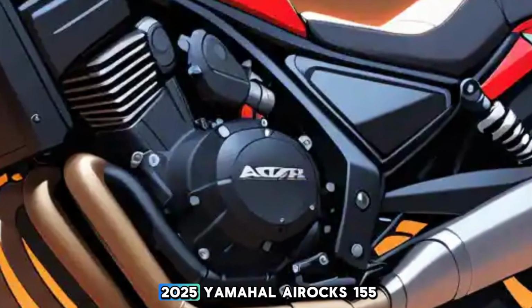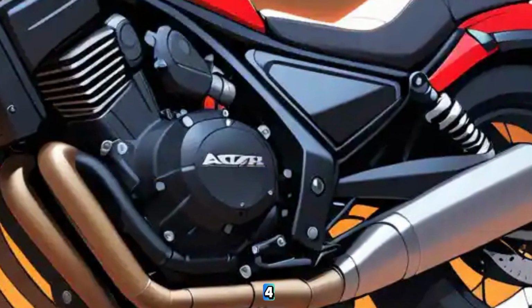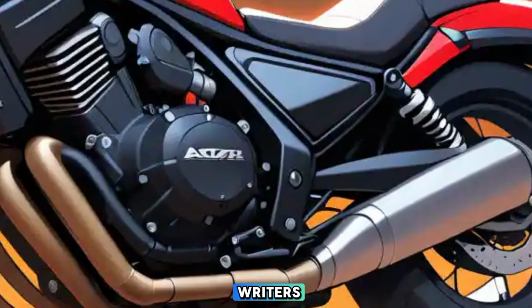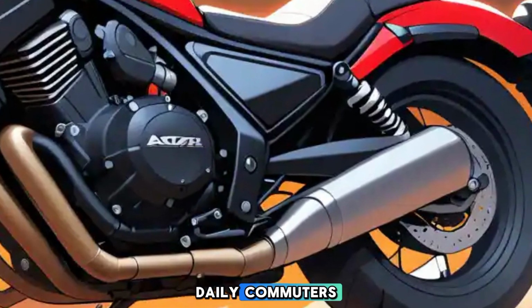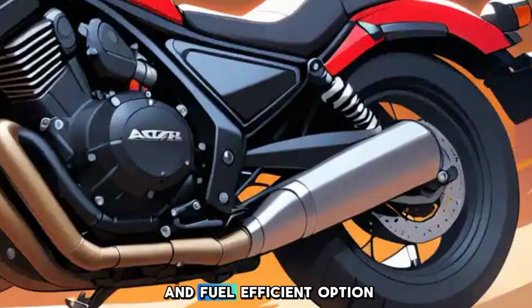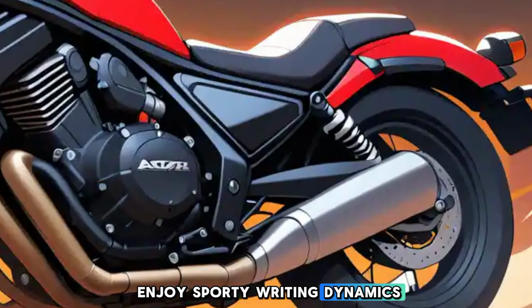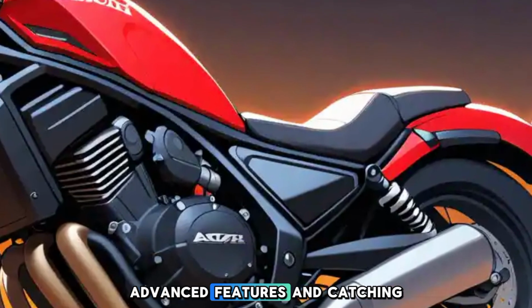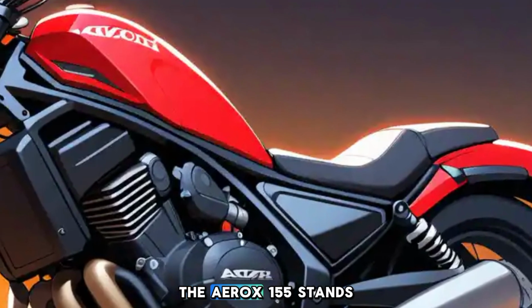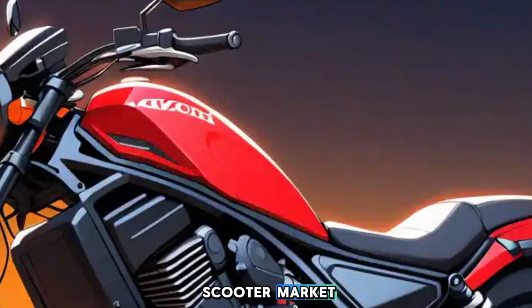So, who is the 2025 Yamaha Aerox 155 for? It's perfect for young riders who want a stylish and performance-oriented scooter, daily commuters looking for a reliable and fuel-efficient option, and even enthusiasts who enjoy sporty riding dynamics. With its powerful engine, advanced features, and eye-catching design, the Aerox 155 stands out in the crowded scooter market.